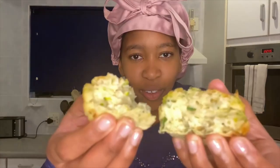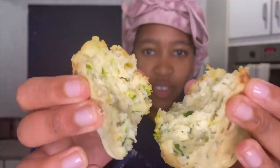Oh, look how good that looks. Look how vivid the green specks are. I'm gonna warm this up and put a bit of butter on it. That's the best way to eat this. Also, I put a bit of cheese and garlic into the zucchini bread because I didn't want it to be just plain zucchini. But I don't think that's cheating because, again, it has more zucchini than cheese and garlic.